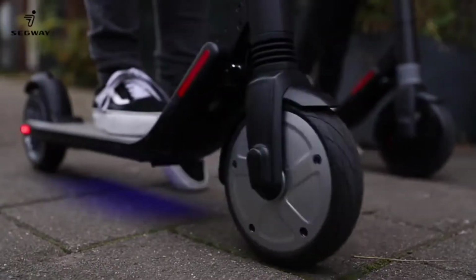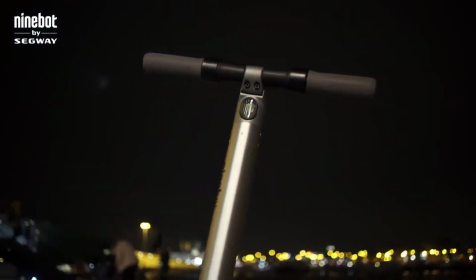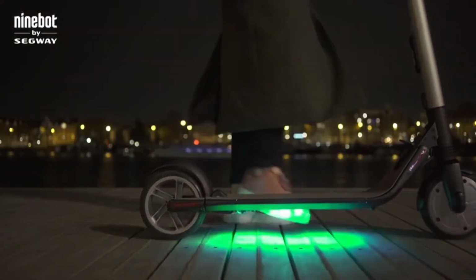Most Ninebot scooters are well outside of the target budget of this roundup, but their Segway Ninebot Kick Scooter ES2 is pretty much in the ballpark. It forgoes some premium features but makes up for it with pure performance.